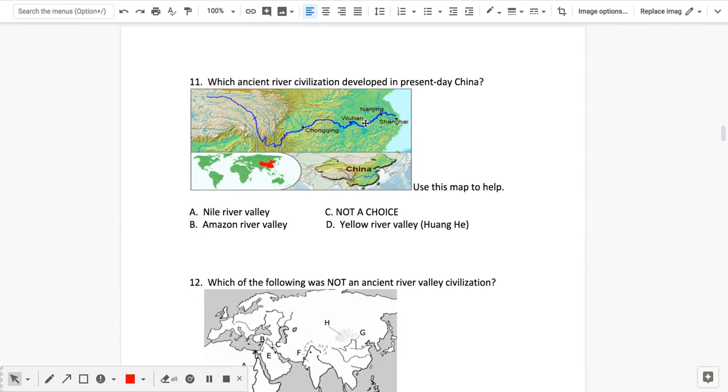Number 11. Which ancient river valley civilization developed in present-day China? So here's some images of this river valley. Is it A, the Nile River Valley, B, the Amazon River Valley, or D, the Yellow River Valley, known as the Honghe?